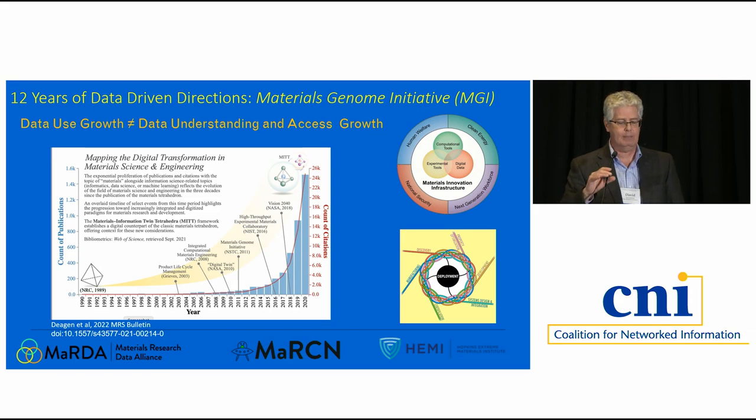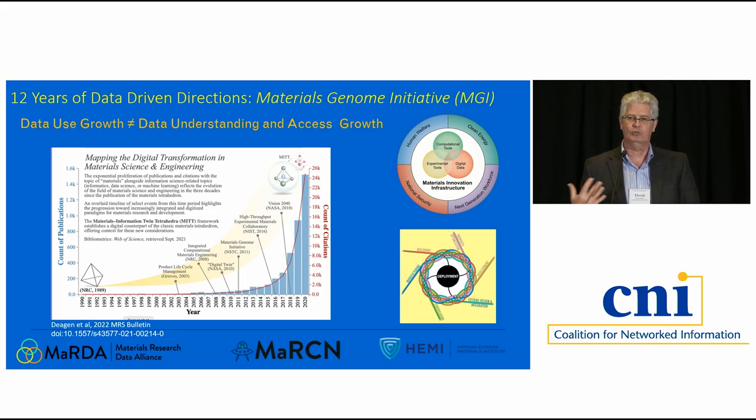Genome Initiative, the MGI, which came out of the Obama White House about a dozen years ago now and is administered out of the Office of Science and Technology Policy in the White House. On the left is a graph that shows an inflection point of this exponential growth in digital use and data use around the time the MGI formed. But I want to emphasize that the growth in data use doesn't necessarily correlate to a growth in data understanding or access. This is still mostly people working with data they're creating, mostly in their own projects.